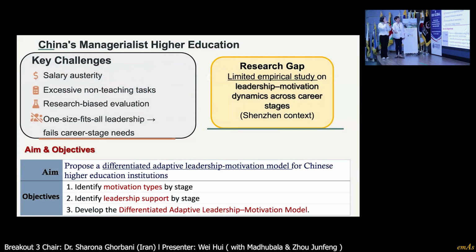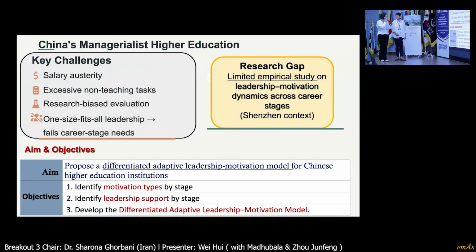I will start with the key challenges. In China's managerialist higher education system, teachers face three main challenges: salary austerity, excess non-teaching tasks, and research-based evaluation. Leaders, on the other hand, often adopt a one-size-fits-all approach. As a result, teachers at different career stages may not receive the support they need. The research gap is clear. Empirical studies on leadership motivation dynamics across career stages remain limited, especially in the Shenzhen context. Therefore, this study aims to propose a career-stage-sensitive leadership model. The objectives are to identify motivational needs, determine appropriate leadership support, and develop the DAM model.